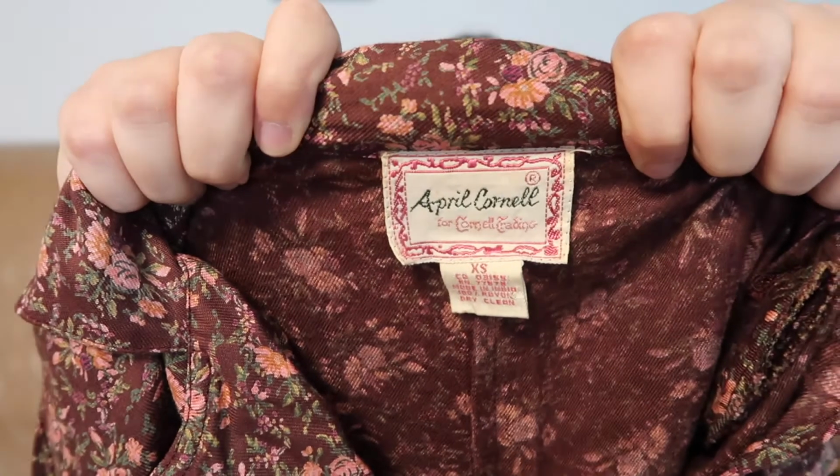Here is the tag. It does have shoulder pads, like very, very light shoulder pads in here, which can easily be removed. And it is a maxi length dress, so I'm not really gonna be able to do it justice. And it is fully button front all the way down. Very cottagecore vibes, and I really love the color. If it wasn't an extra small, I would see how it looked on me and potentially keep it, but yeah, I'm gonna sell that.